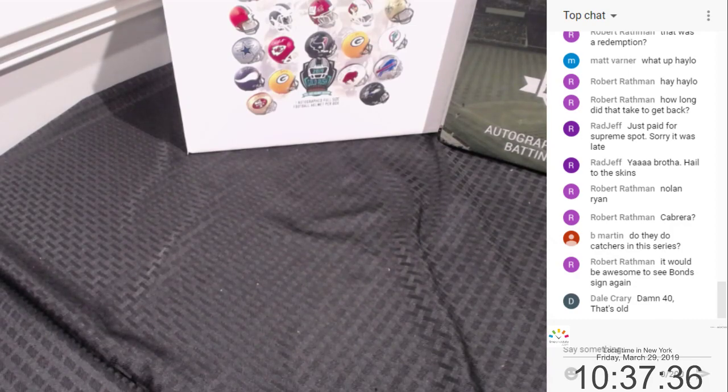All right, back in the box. Yeah, these boxes are just silly. Such a silly pack. All right, we'll do the helmet next.